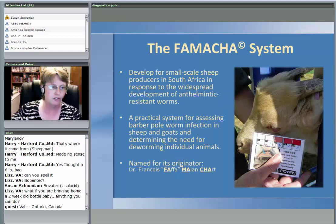Okay, we're going to start out with the Famacha system, or people say it differently. Sometimes they put the accent on it. And where it gets that funny name from is the gentleman who I guess was the lead in developing it. The system was developed in South Africa for small-scale sheep producers.